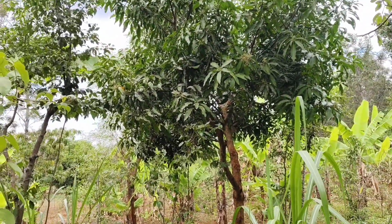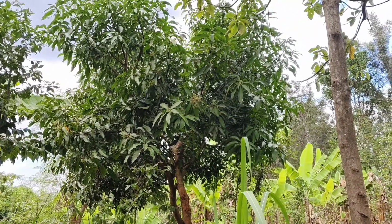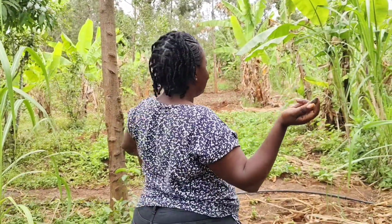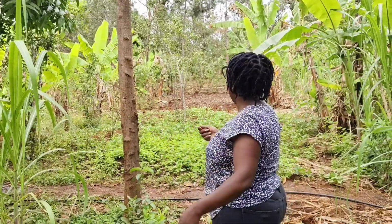Have a mango tree. That is a mango tree. This one is flowering. You can see the flowers. So the bees will have an easy time getting the nectar from these flowers and many others that are in this farm.